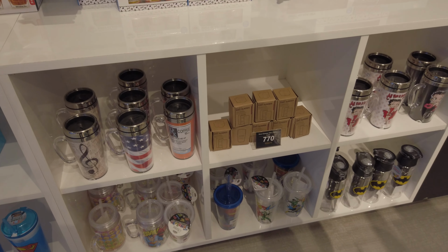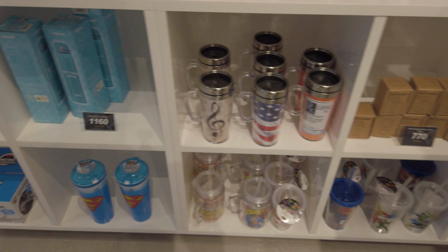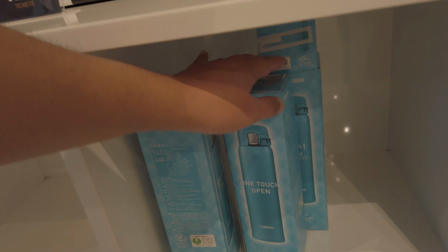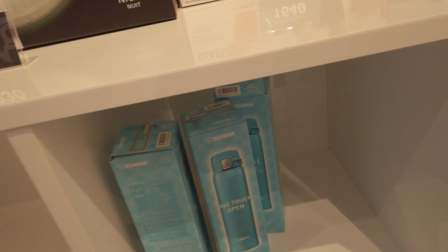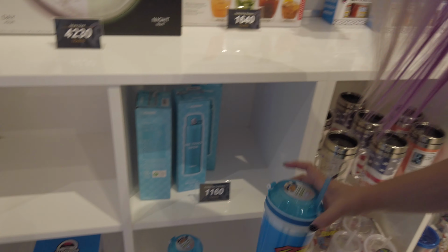Little glasses. Got even more. Big guys down here. Yeah. The travel tumblers and the sippy cups. I like this guy. That one looks fancy. One touch open. Little travel mug. Even got clocks here.